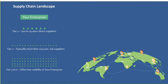At Tier 1, you have a lot of suppliers. I put 100 to 10,000. There's probably no major manufacturers that have 100 suppliers. They have thousands. But you have direct suppliers. And as you're well aware, those suppliers have sub-suppliers to them. And below that, there's the Tier 3 to Tier N. It goes all the way down to raw materials.